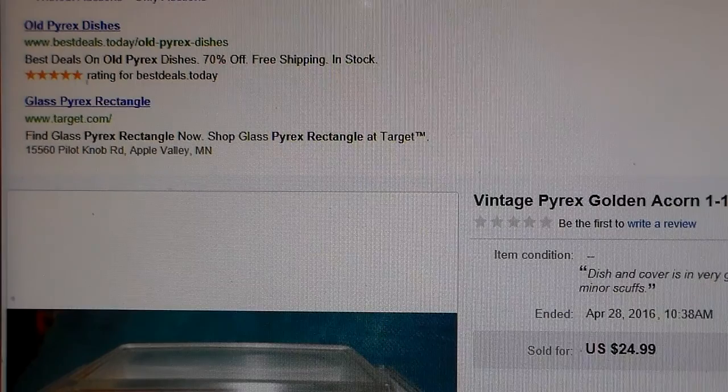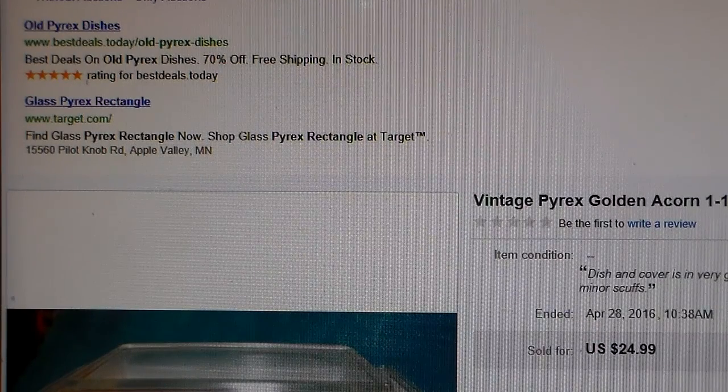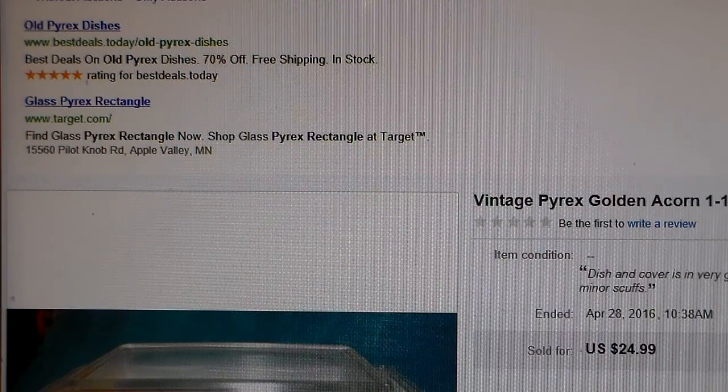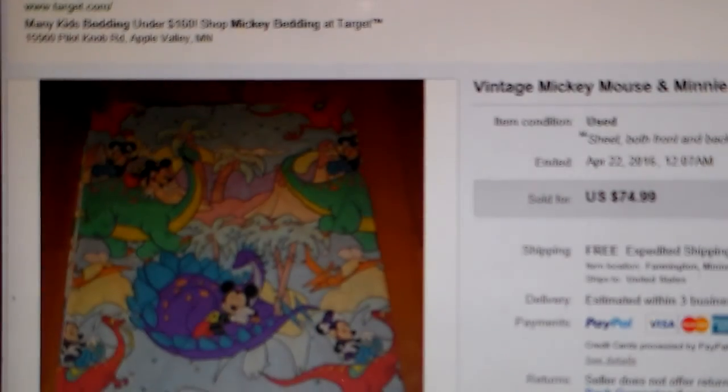Okay, let's see. Pyrex sells really nicely. This was a real nice, it looked brand new. It was a rectangular covered dish, and it had a golden acorn type pattern. I'm not quite sure what the exact pattern name was called. 75 cents at a garage sale, and someone took it for $25 plus shipping. I wouldn't have minded keeping it if it hadn't sold.